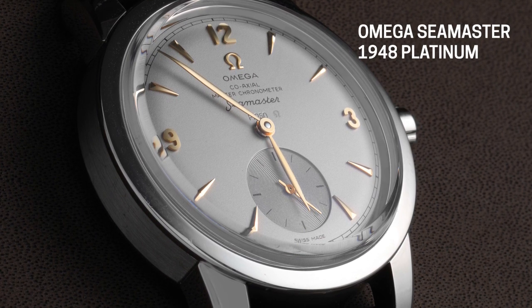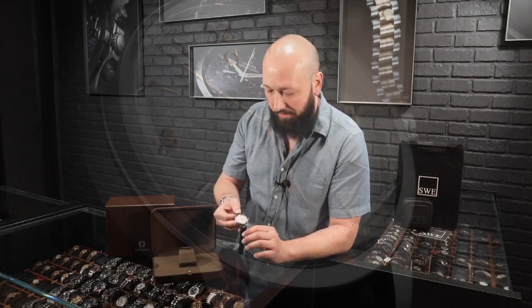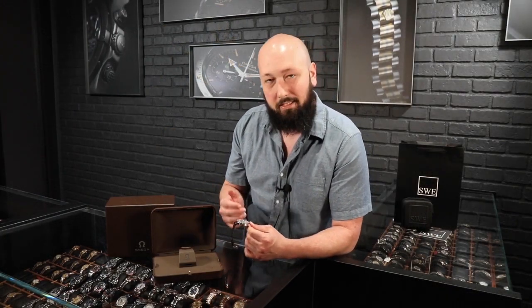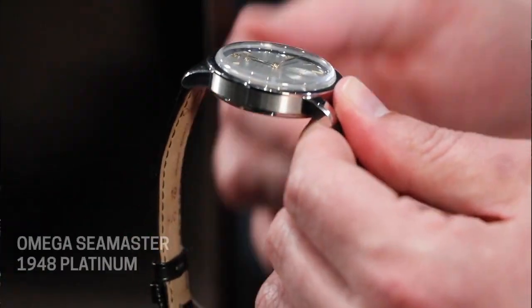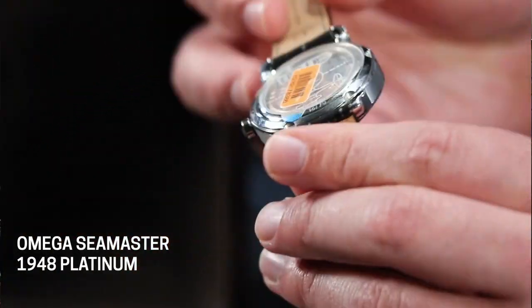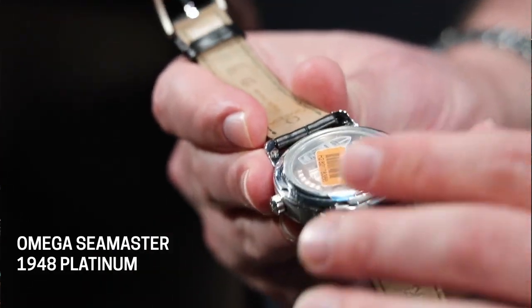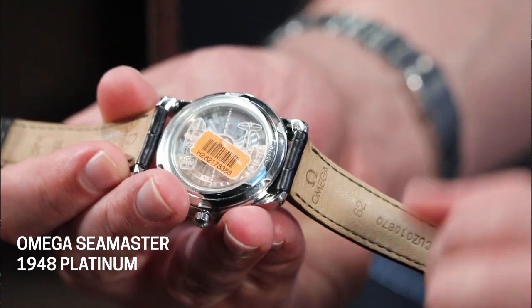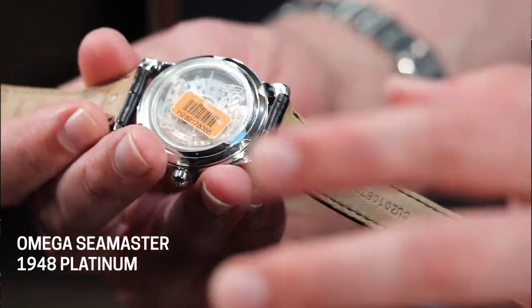Again, this is very in keeping with a sort of nouveau vintage type of design, and a slightly thicker case too, and that's to house a more modern movement. The movement inside here, which we'll go ahead and turn around to the back. Now this is a completely unworn watch, so unfortunately it is slightly obscured by this sticker here, but we definitely don't want to take that off. We'll leave that to whichever lucky person ends up purchasing this.